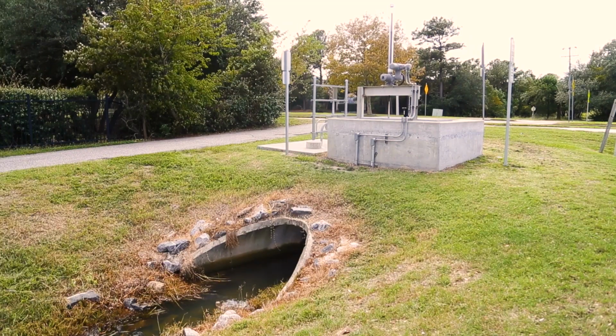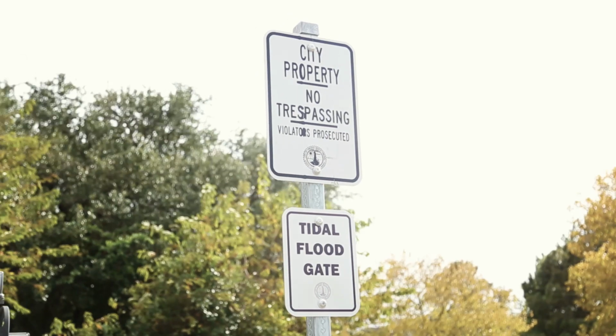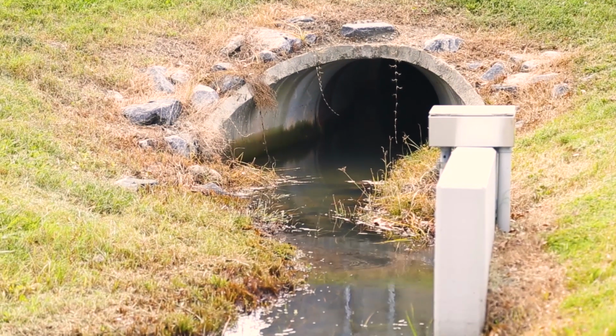The other one I wanted to mention is more recently when Dorian was off the coast, the tides were higher in the bay, and of course the wind was blowing from the north, making those tides higher. We had a project in the Cape Henry Canal where we installed 3 sluice gates. We actually were able to close those during the storm to keep the high tide out of the canal so that the drainage within the neighborhoods surrounding the Cape Henry Canal could drain better.